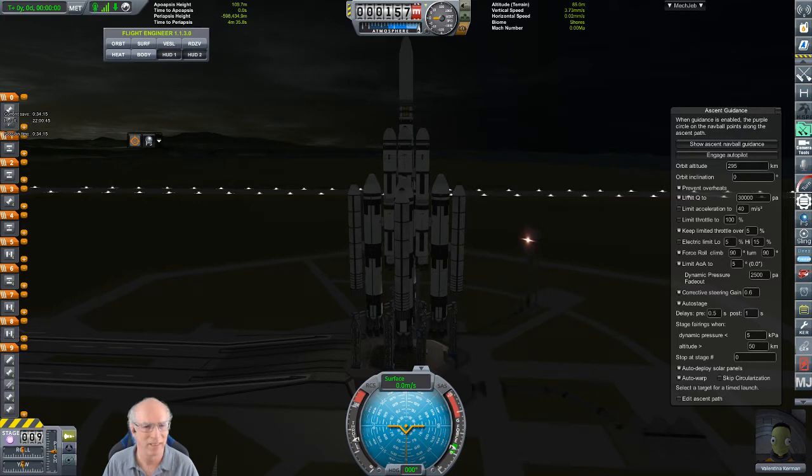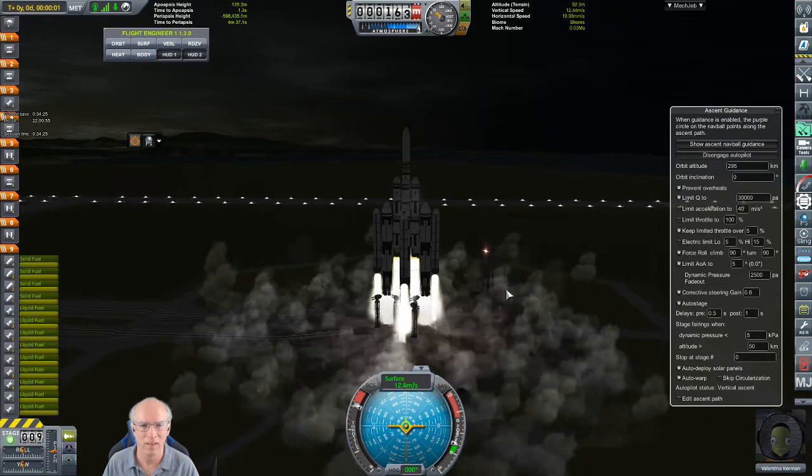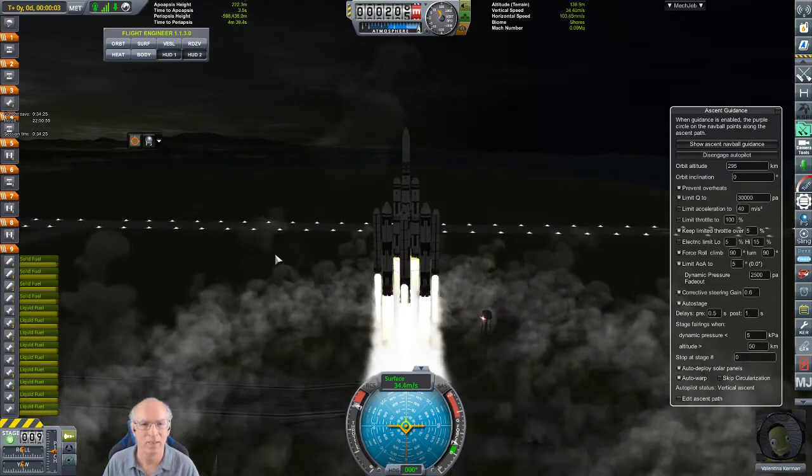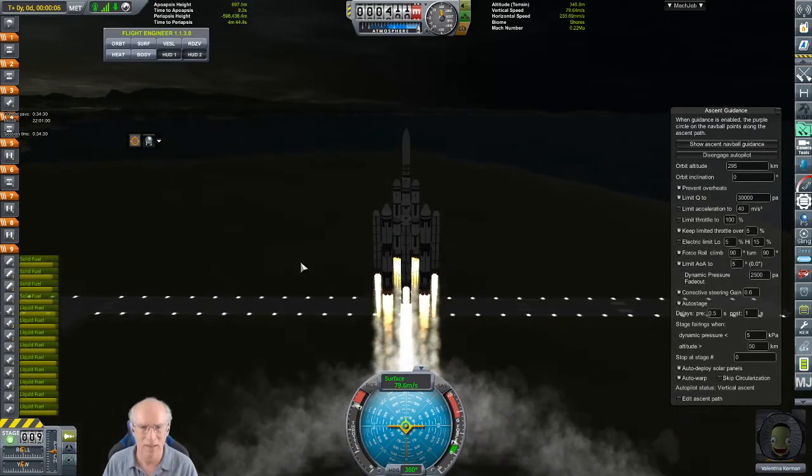Ignition sequence start. 6, 5, 4, 3, 2, 1. 0, all engine running. Liftoff, we have a liftoff. 32 minutes past the hour. Liftoff on Apollo 11.